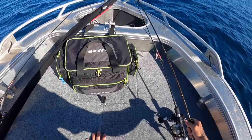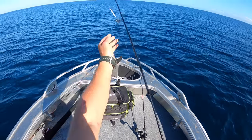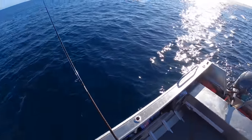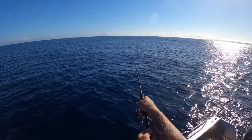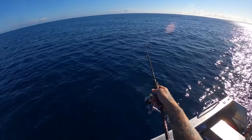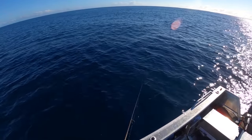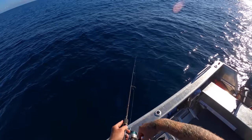Ready? Just give us that. Well, there is absolutely no shortage of them. Look at them all. Hey! Good cast, straight over the pack. Come on, let's go. Come on.